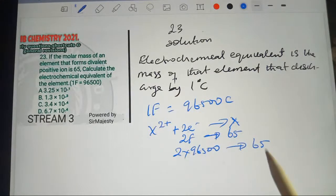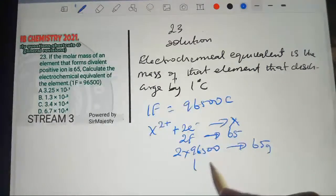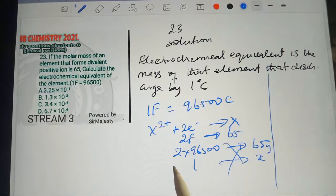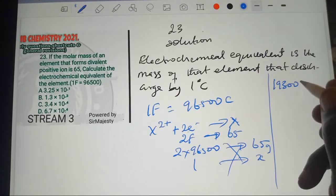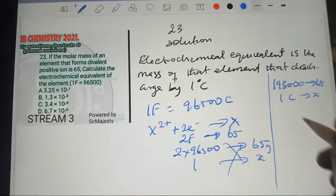Then what is electrochemical equivalent? This is in grams, of course, because that's the molar mass. Whatever 1 coulomb will give is automatically the electrochemical equivalent. Then we go here to complete the solution. 2 times 96,500 is actually 193,000. So 193,000 will give you 65. What will 1 coulomb give you? Whatever it gives you is the answer.